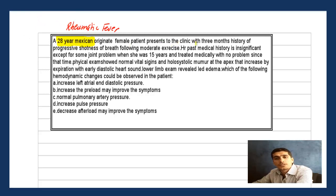A female patient presents to the clinic with a 3-month history of progressive shortness of breath. Usually this chronic progressive shortness of breath is non-specific. It could present as valvular heart disease, could be heart failure, could be whatever. Shortness of breath with moderate exercise. Past medical history is insignificant, except for some joint problem when she was 15 years old, treated medically.